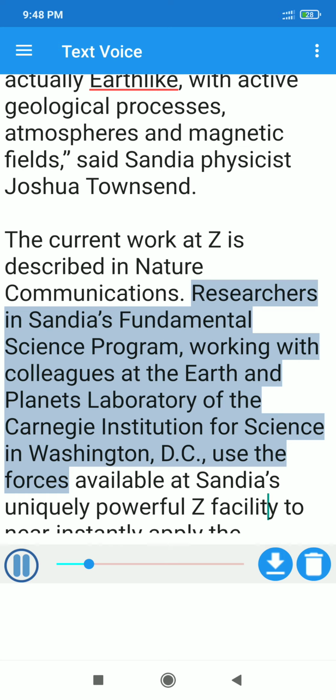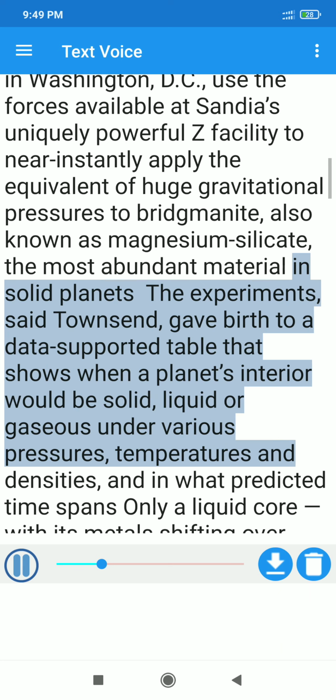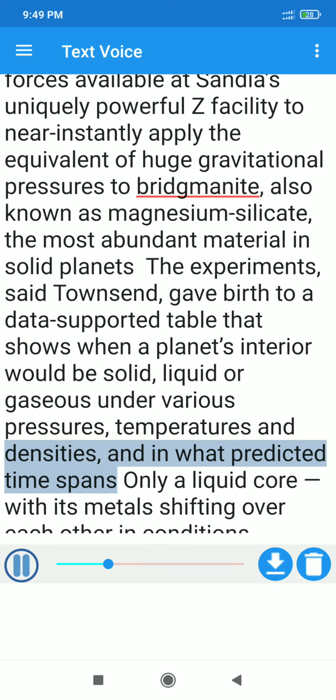Researchers in Sandia's Fundamental Science program, working with colleagues at the Earth and Planets Laboratory of the Carnegie Institution for Science in Washington, D.C., use the forces available at Sandia's uniquely powerful Z facility to near-instantly apply the equivalent of huge gravitational pressures to bridgmanite, also known as magnesium silicate, the most abundant material in solid planets. The experiments, said Townsend, gave birth to a data-supported table that shows when a planet's interior would be solid, liquid or gaseous under various pressures, temperatures and densities, and in what predicted time spans.